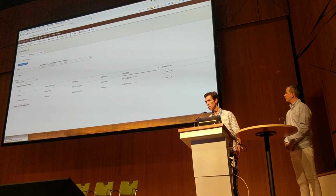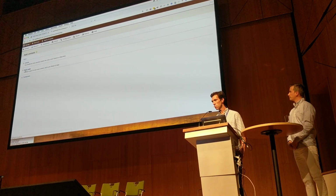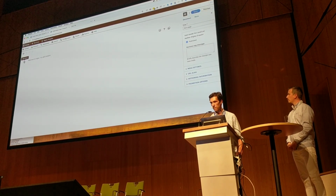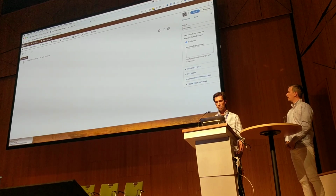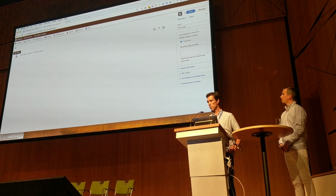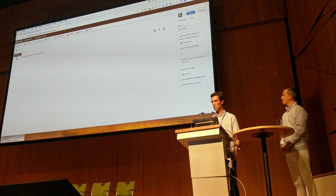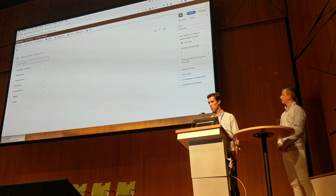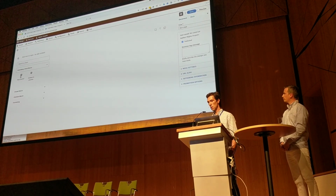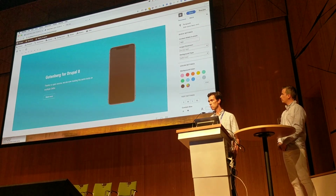Sorry. I'll just add another content. Okay, so let's use the Gutenberg Cloud and check out a new block we submitted, the hero section. As you can see, now the hero section appears on the block list, so we can add it to the page.